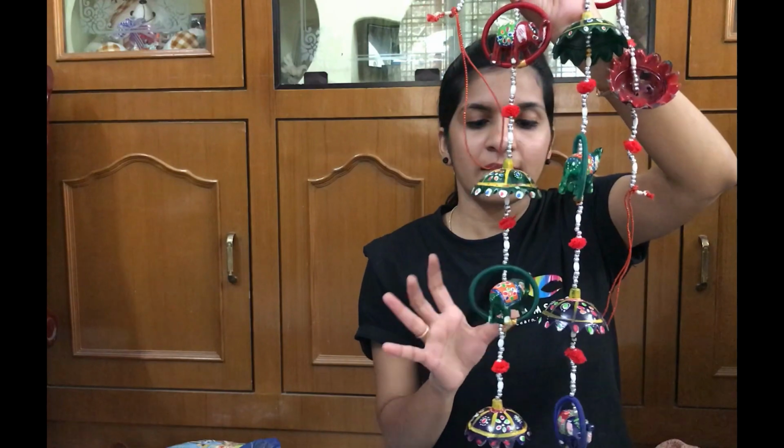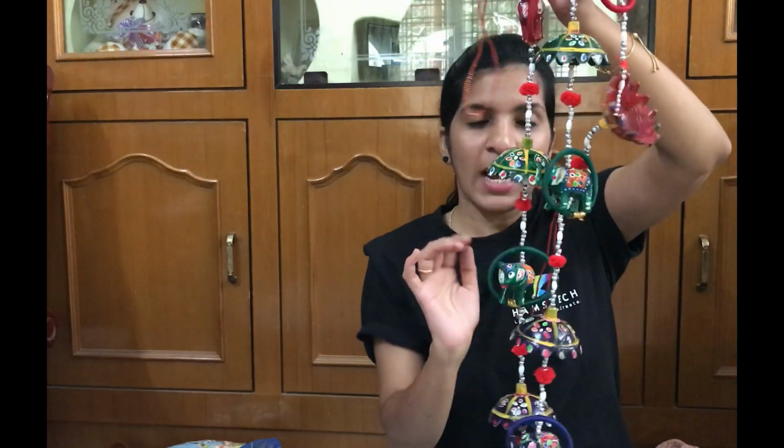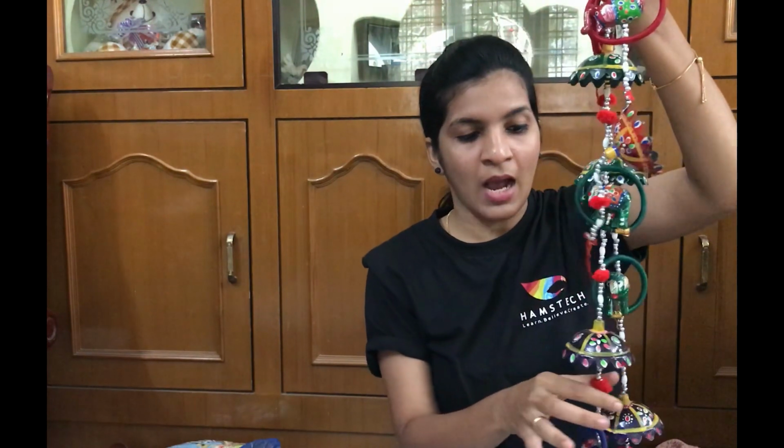And the best thing about these is that they are non-breakable. They don't break. So I think this is a very good buy for 100 rupees.